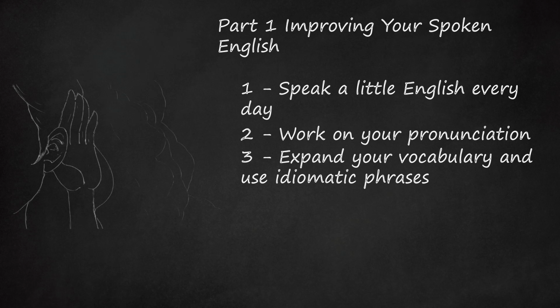Another easy way to commit new words to memory is to make labels for everyday household items and stick them around your house or apartment. Then every time you use the kettle or look in the mirror, you will see the English word for these items staring back at you.